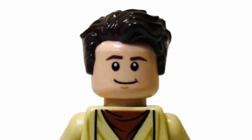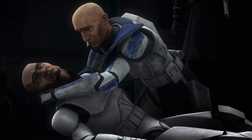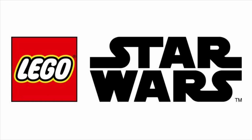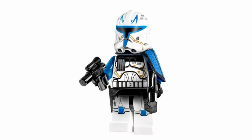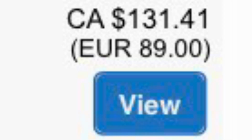Also, any of you that tell me Rex is the best clone are wrong, since we all know that title goes to Fives. His death hits harder than my dad's belt. Not to mention, Rex is the most overrated figure in the Star Wars theme, no question. Not saying he's a bad fig since he was still picked amongst literally hundreds of other figures, but there is no way you can justify paying $100 for 4 pieces of plastic.